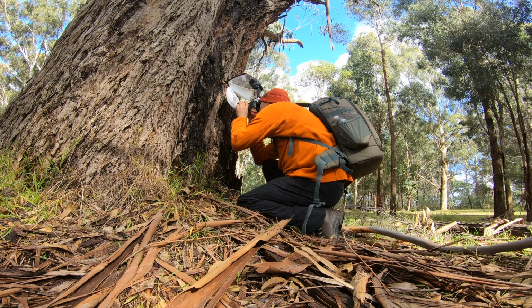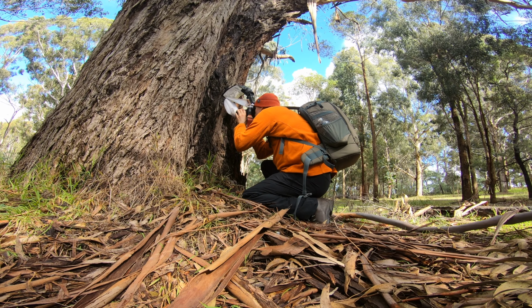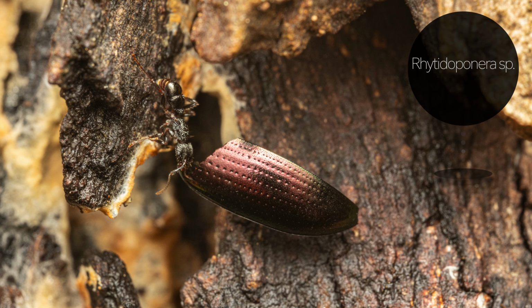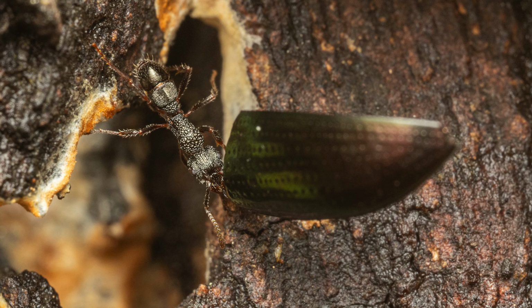My initial plan was to try to find some bull ants. Unfortunately, I wasn't successful this time, but I was very lucky to spot something amazing straight away. A rather large ant species belonging to the genus Rhytidoponera was carrying the elytra, the hard outer wing of a beetle. It's amazing how strong ants are in general.